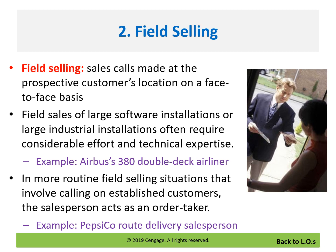Second type is field selling. This involves making sales calls on prospective and existing customers at their businesses or homes. For example, field sales of large software installations or large industrial installations, for example, the Airbus A380 double-deck airliner, often require considerable effort and technical expertise. Largely because it involves travel, field selling is typically more expensive than other personal selling options.